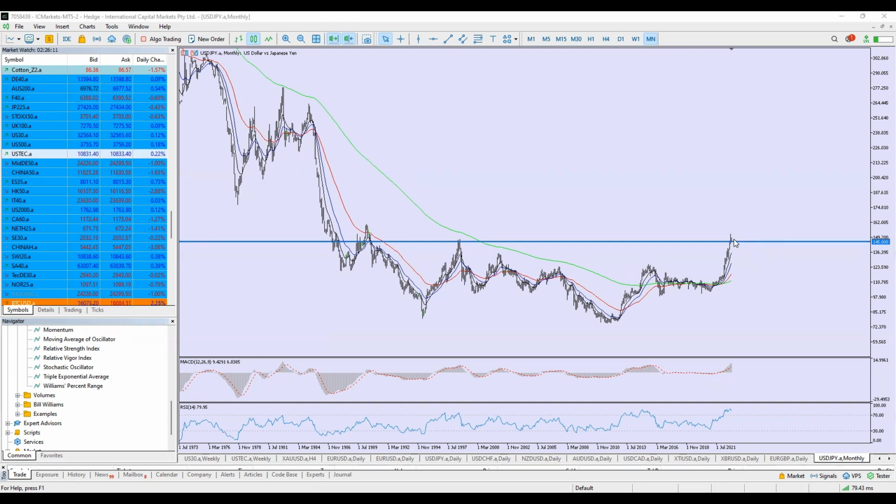This is the monthly time frame of dollar yen, just to show you where price is in relation to where price has been in the past. The last time price was this high on dollar yen was all the way back in 1997. So price has now breached that horizontal level of potential resistance at 145.